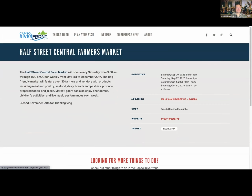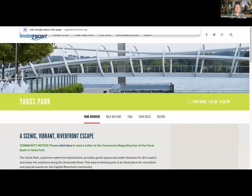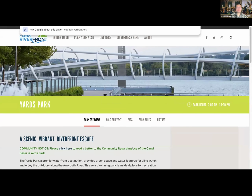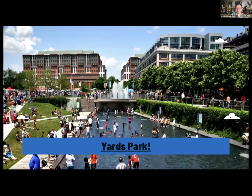Pretty interesting stuff, right, y'all? Yards Park. I mean, it's a beautiful area. There are new things being developed. Didn't they just open a museum down there? Wow. Yeah, but this is the Yards Park, but also Capitol Riverfront. So I hope you all enjoy it.